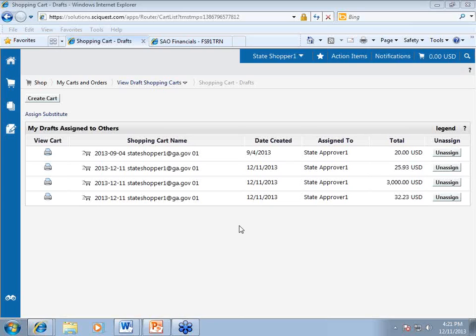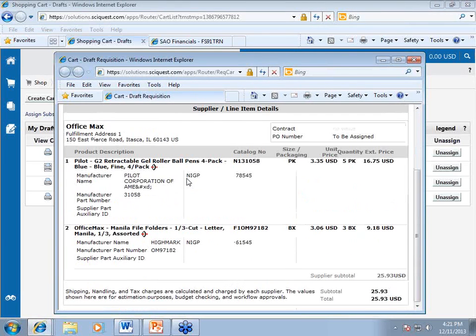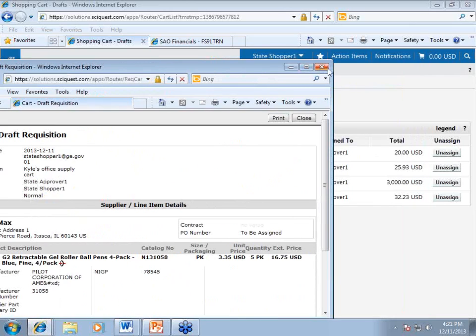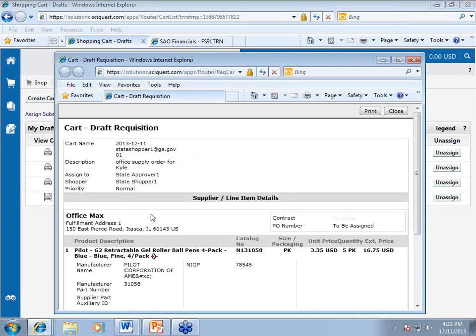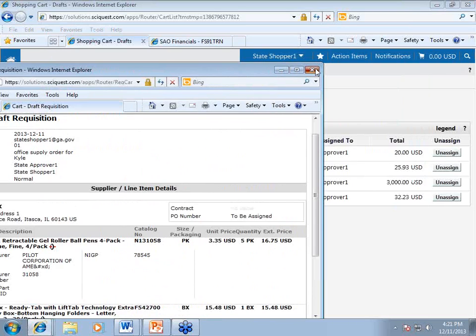The cart description is not on this page, so they cannot see their cart description on this page, but if you want to see what's in the cart, you just click on this little printer box and it launches. It shows you everything that was on the cart, including the cart description. So anytime you want to see your carts and what was on them, you just click on that button and it pops up with a little window of everything that was on that cart.